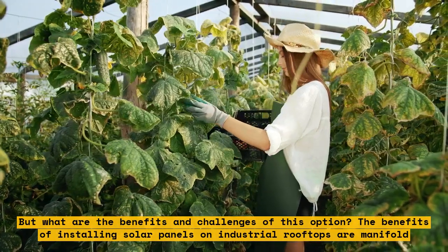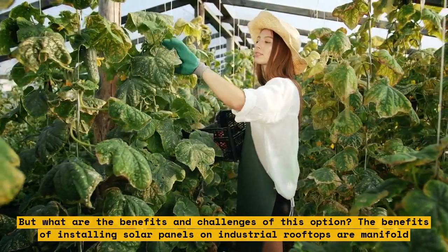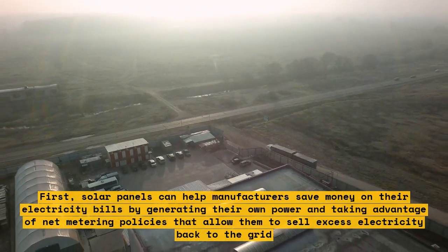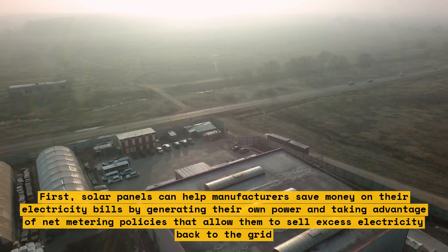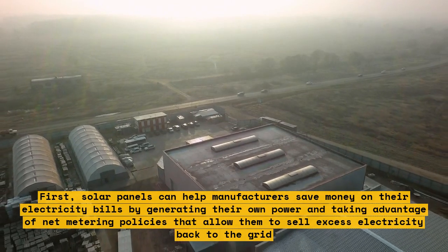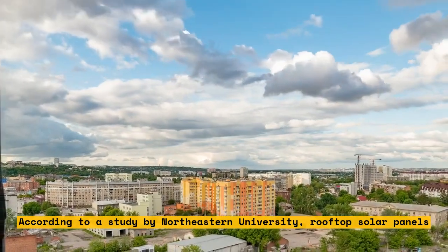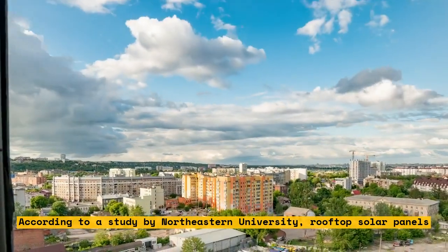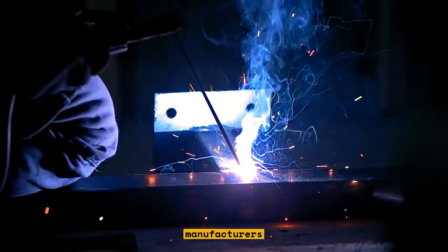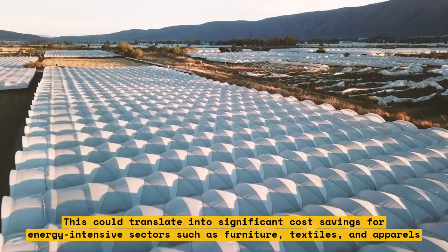The benefits of installing solar panels on industrial rooftops are manifold. First, solar panels can help manufacturers save money on their electricity bills by generating their own power and taking advantage of net metering policies that allow them to sell excess electricity back to the grid. According to a study by Northeastern University, rooftop solar panels could meet the electricity demand of 35% of U.S. manufacturers. This could translate into significant cost savings for energy-intensive sectors such as furniture, textiles, and apparel.